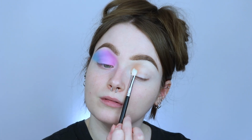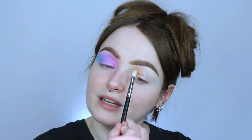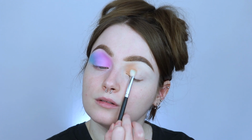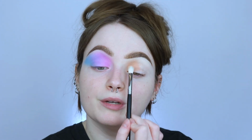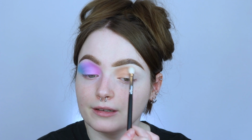I do wish that this orange was just a little bit brighter, so you could do a pastel rainbow. But I can see why it's a little bit more muted. So you kind of get a neutral option for those that want something bright, but also a little bit more on the wearable side as well. So I can see why she did that. It's an orange, but it just has a little bit of tan to it. I'm just going to take a little bit more. But you can see it's not dusty. It's not lifting off the eye. And it's giving a really nice blend.